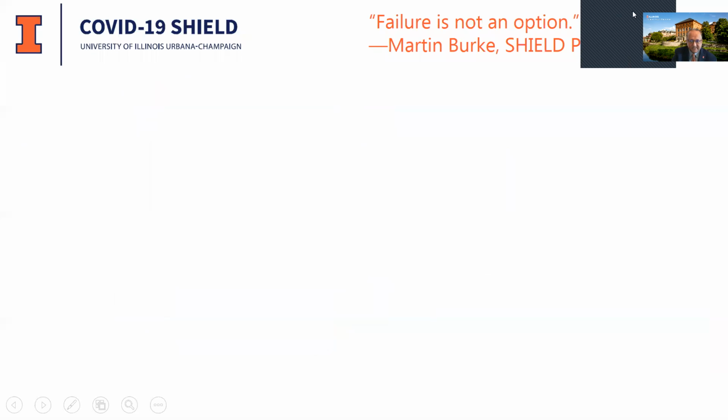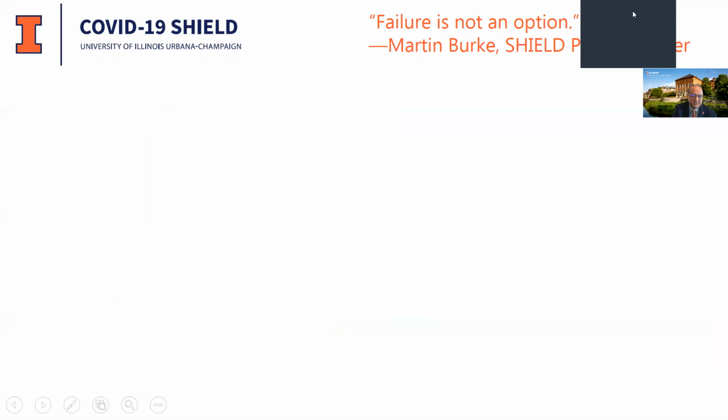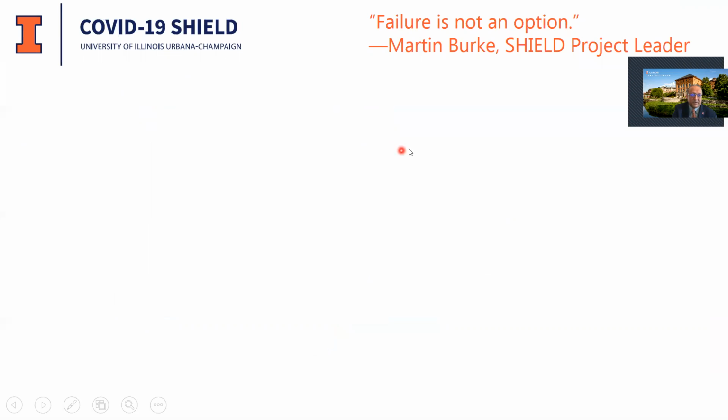I want to take just a couple of minutes to talk about our campus efforts in terms of keeping our communities safe. So our provost charged a team in late spring, early summer. It's called SHIELD, which is the idea that this shield is protecting our campus community. You've probably heard about our testing and this whole program on the news. I like Marty's quote here, who is the SHIELD project leader and a professor in chemistry in our new College of Medicine, that failure is not an option.